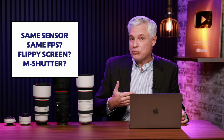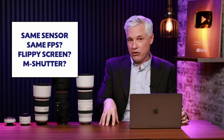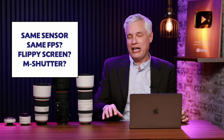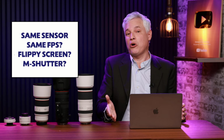I'm hoping they add a flip screen instead of just a tilty screen, though I know not everybody's with me on that. I'm also really hoping they add a mechanical shutter because of flash sync speed. I want to use this camera to take portraits, but my flash sync speed is limited to 1/200th of a second, whereas my Sony A1, the direct competitor, goes to 1/400th of a second.